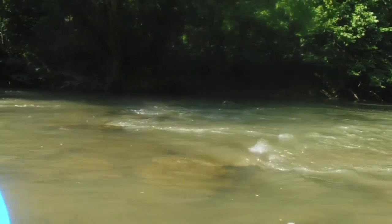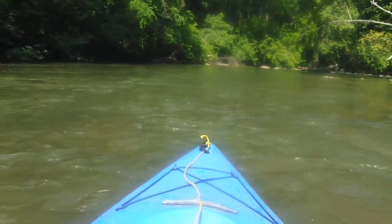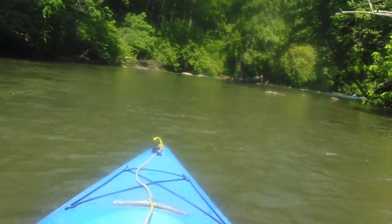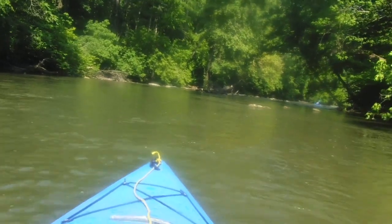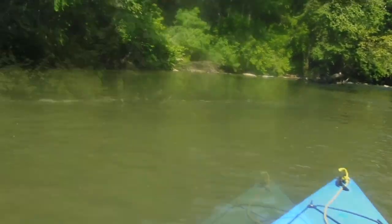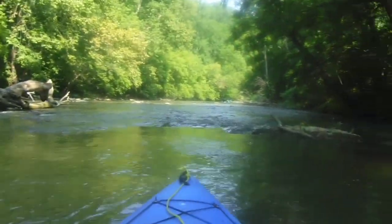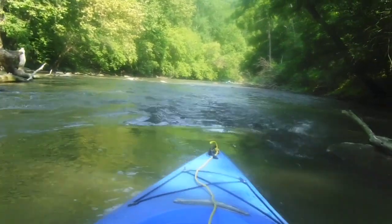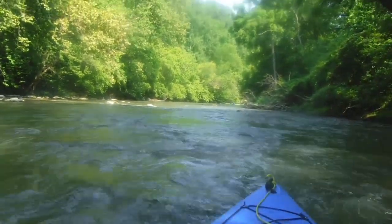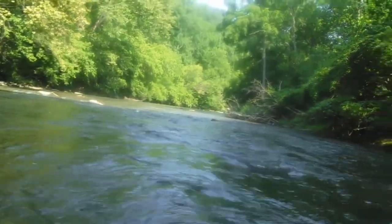Some rocks here, we're just going by. Well, just hit one there. We're coming up to a spot I remember where there is a bunch of rocks that we're gonna bounce off of. Come up here and find us a spot to get through. I don't know what we're gonna have here. It looks like a bunch of rocks. All right, we made it through this time. I've gotten hung up on those in the past, but bounced off that one.